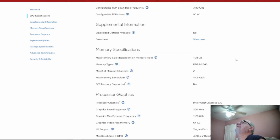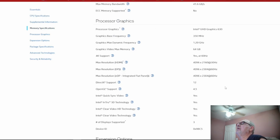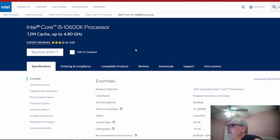I bet you would have a kicking iGPU just from what I see here. I bet you it would be kicking like crazy. Because if you run 1080p at 60 hertz, you got a good deal. I mean, you're going to have good gaming at 1080p, in my opinion. But anyway, I don't want this video to get too long. I'm just giving you an idea of what it's like on the Intel side.